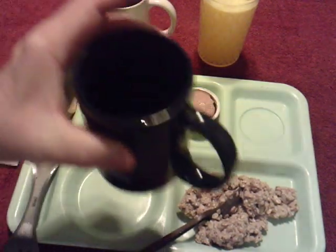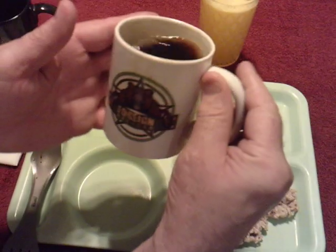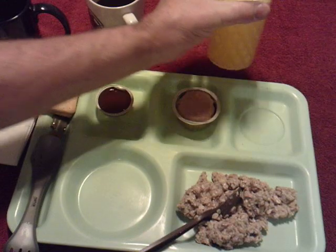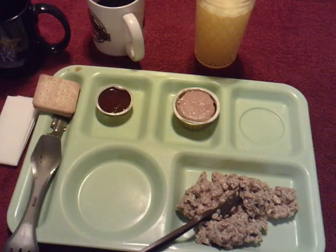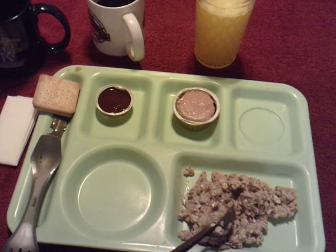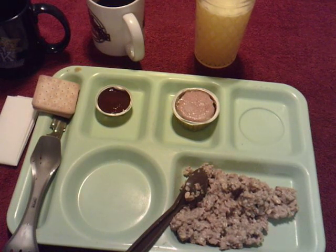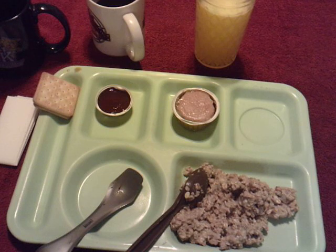First of all, let me get a drink of tea. Nothing wrong with that tea. Coffee. Coffee is excellent. Exotic drink. Excellent. Muesli. Once again, excellent. If the rest of the meal's components are like this, pardon my language, this is going to be one hell of a 24-hour ration.